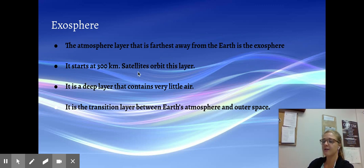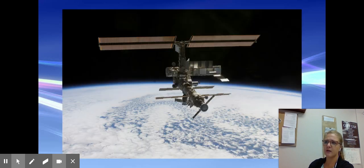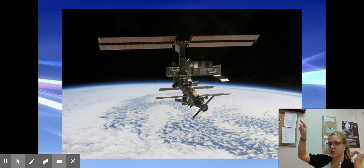The characteristic of this layer is this is where satellites orbit. I believe I have a picture of it on this next slide. This would be an example of a satellite. These are machines that we send up into space. They're close enough to Earth that they're still stuck in the gravitational pull of the Earth. Therefore, they're still orbiting. They don't actually go so far. They just begin to float off. They're still stuck in orbit, so they're going around the Earth. But they're so far away that they're actually in the exosphere.